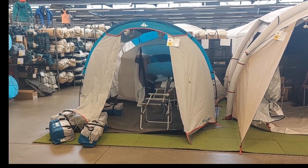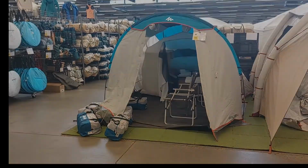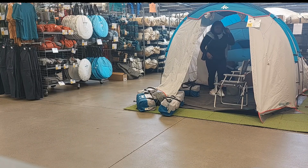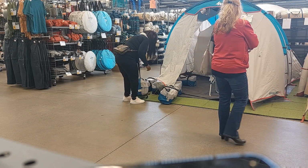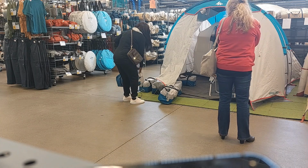Now, this is the tent that we have. I will put the link in the comment section. It's a Quechua tent. It's really huge. It's 100 and now it's 119 euro, but when I got it during the winter time, it was on sale. And I'm just picking it up to show you how light it is. And for me, it's important that it's compact and it can go into the car.